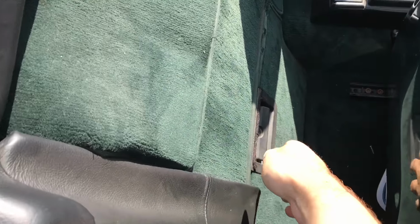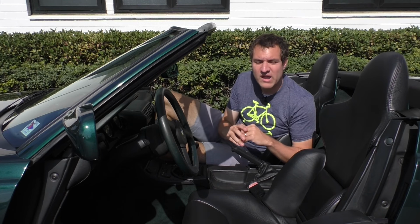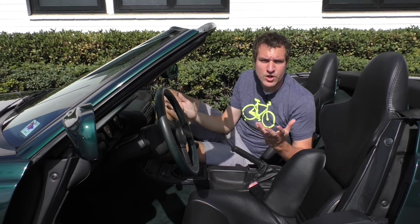So in order to get to it, not only do you have to fold the passenger seat forward, but you have to move it up, and then you can access the glove box. In other words, don't keep anything in the glove box that you may actually need access to while you're driving.